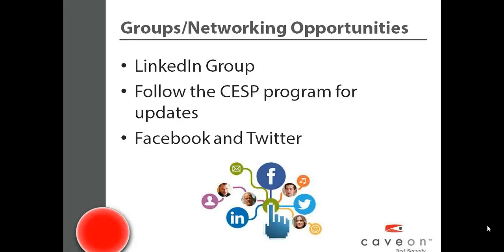Lastly, I just wanted to mention again that there are opportunities to network as a test security community. So we have a CESP LinkedIn group, and now we actually have a LinkedIn organization that you can follow, as well as we'll be setting up Facebook and Twitter accounts for CESP. So again, this is really an opportunity to grow as a test security professional, to network with other individuals and be able to bring back valuable information to your organization in terms of test security.